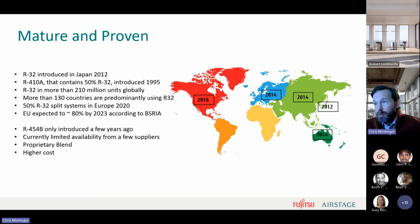I mentioned this earlier, but R32 is a mature and proven product. It's been out there in air conditioning systems around the world since 2012. We at Fujitsu have been using it since 2017 in different parts around the world. There are more than 210 million units globally already working with R32 refrigerant. The product line I'm going to take you through is tested, weighed, and measured to work with R32 refrigerants already.